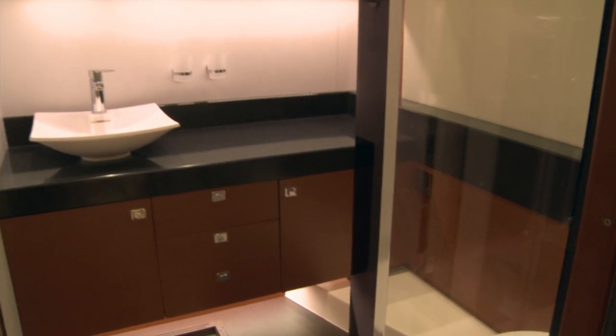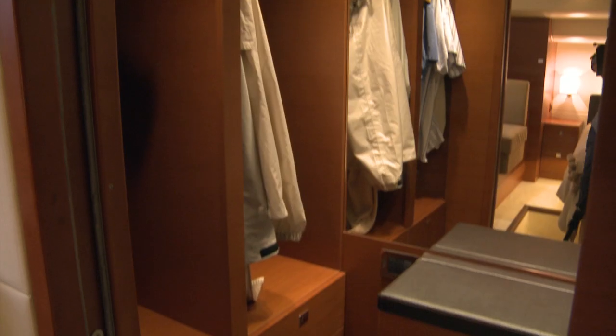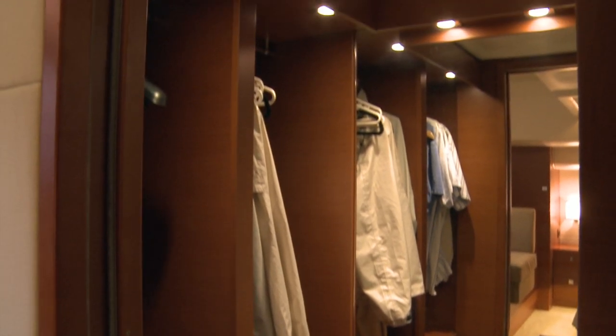Beautiful shower in there. Great head, vanity unit. Come right through to here, we've got a walk-in wardrobe. I mean, seriously, a walk-in wardrobe on a boat. Yeah, the master cabin on the Prestige 550. I love it. I love the separate entry. I think that really creates a sense of isolation. Nice and secluded, away from everybody else and everything else on the boat. A great little tranquil spot on this boat.